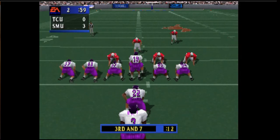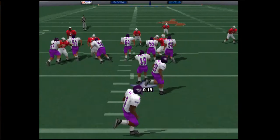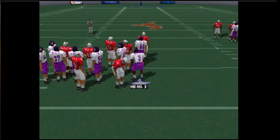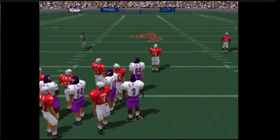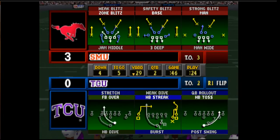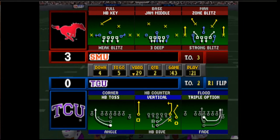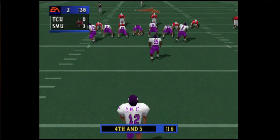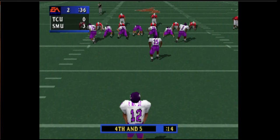Third and seven at the 28-yard line. Run by number three for a gain of 2 yards. Fourth and five at the 29-yard line.